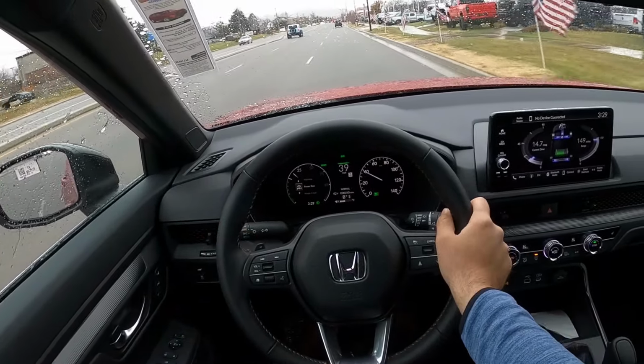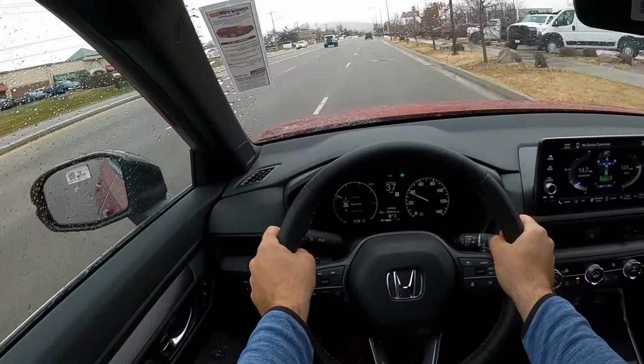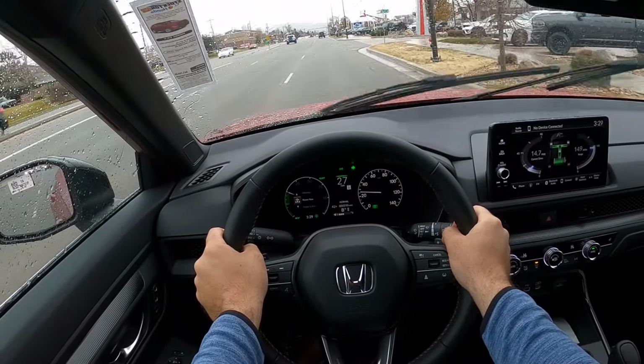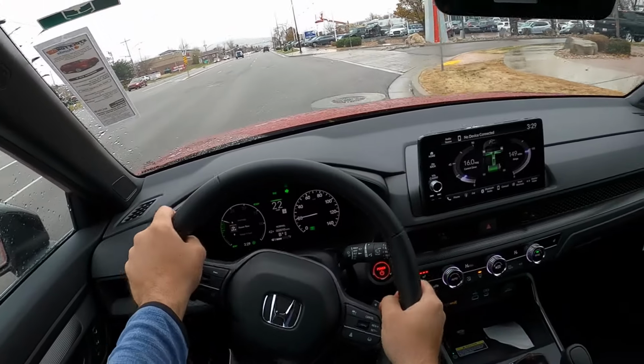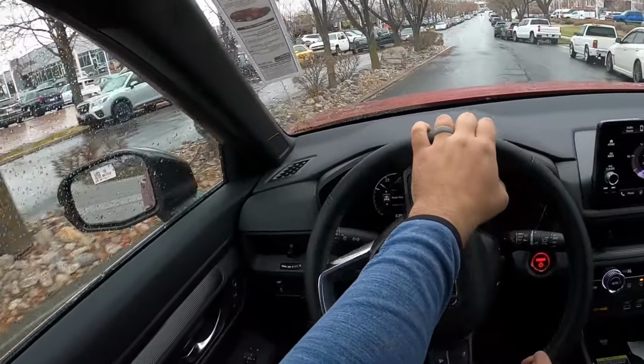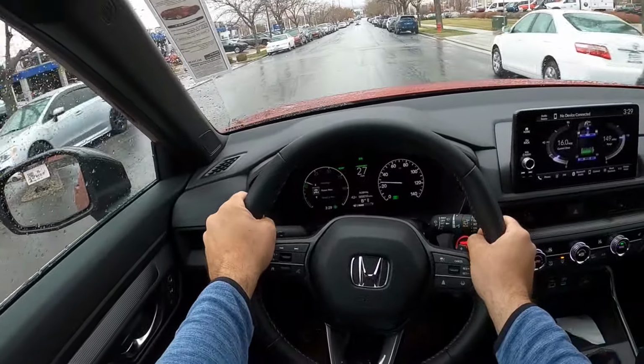But again, I don't know if hybrid buyers care about that. Do you care about the transitions being super snappy so this feels a little bit quicker, or do you just care about how often you have to stop to fill up? I think it's probably the latter. But yeah, this drive's nice.